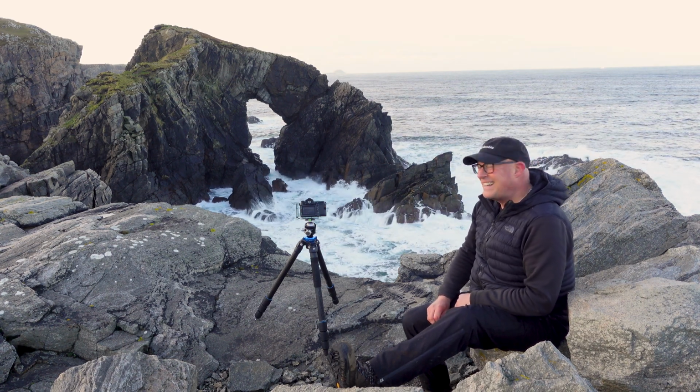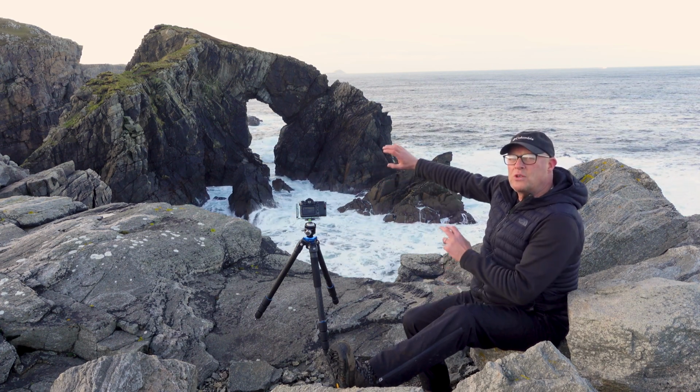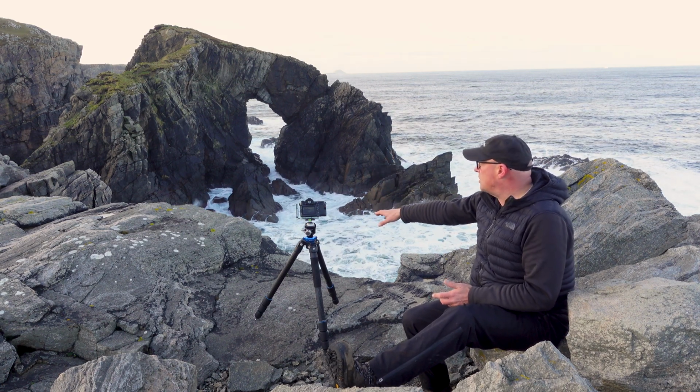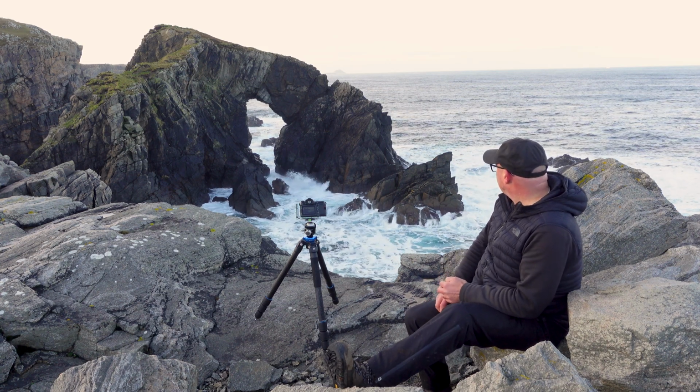It's great, isn't it? So yeah, that photograph was focused on the sea arch. So what I've got to do now is just take another photograph, focusing on the foreground, and then, as I say, just put those two together.